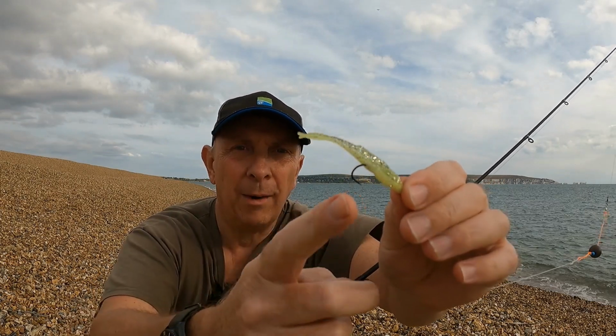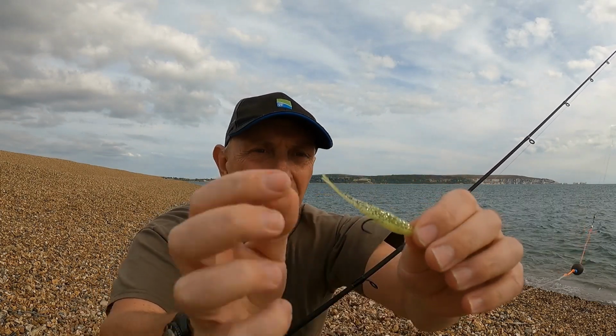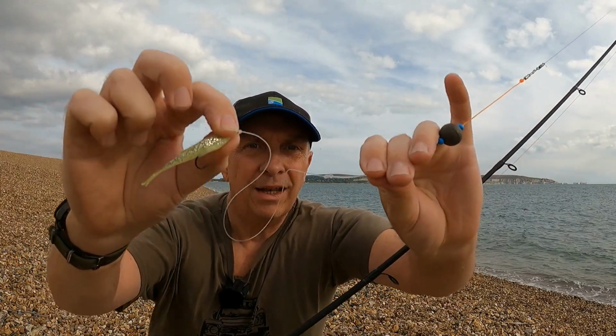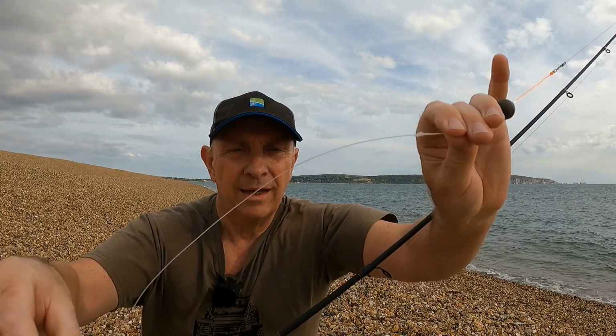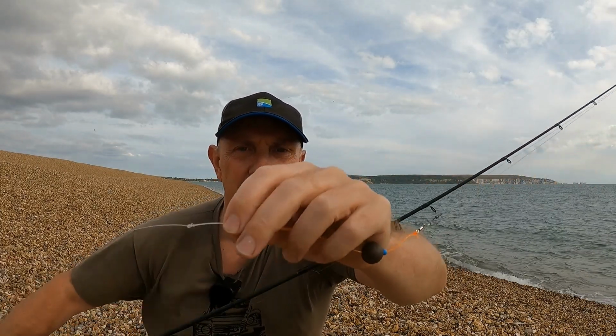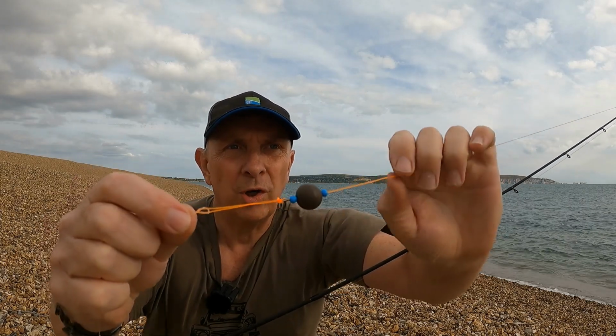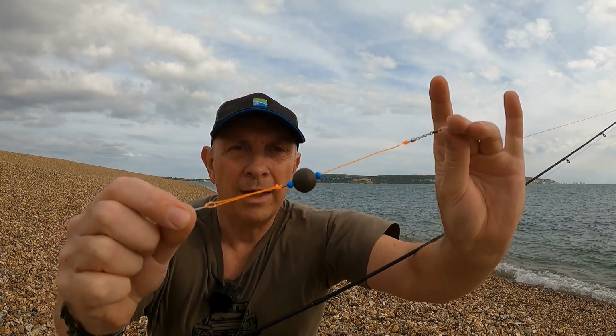What I've done, I've linked it up with a size 2 hook on a short, I think that's about 30 pound line there, attached to a 60 pound shock leader on a drilled lead, just for some weight, just so I can cast it out.